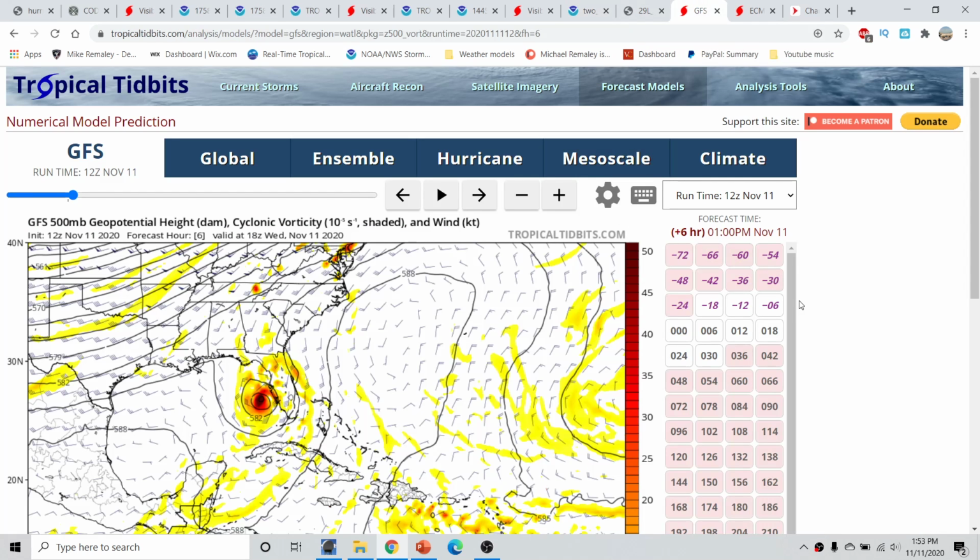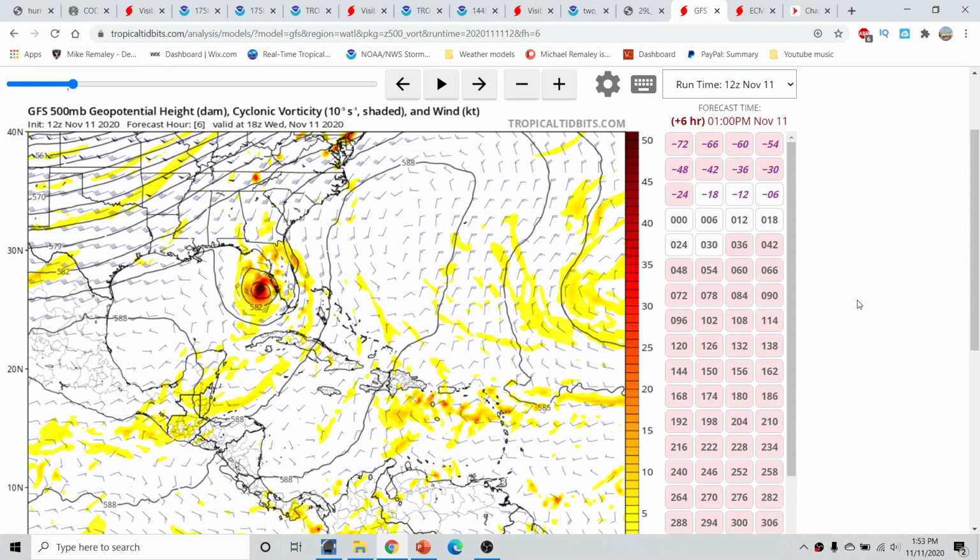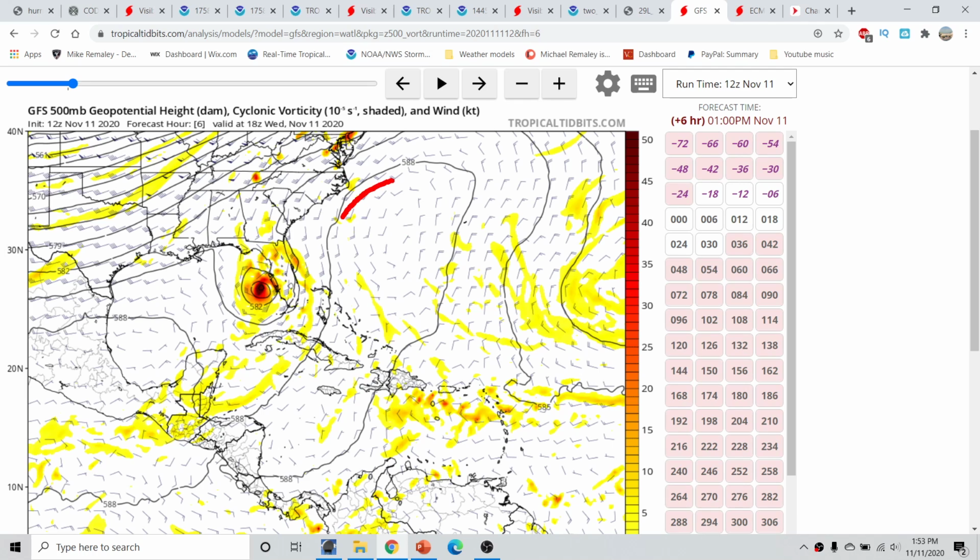If you take a look here at the GFS forecast, this is the 500 millibar flow. And again, much of the forecasting now regarding Eta is over. This is expected to weaken upon landfall. So at this point in time, the forecasting is over and the nowcasting is starting to come into play here. But again, watching what's going to be happening here in the Caribbean over the next couple of days is going to be very important. Again, we have right now a ridge right here sitting generally towards the northeast of Eta.